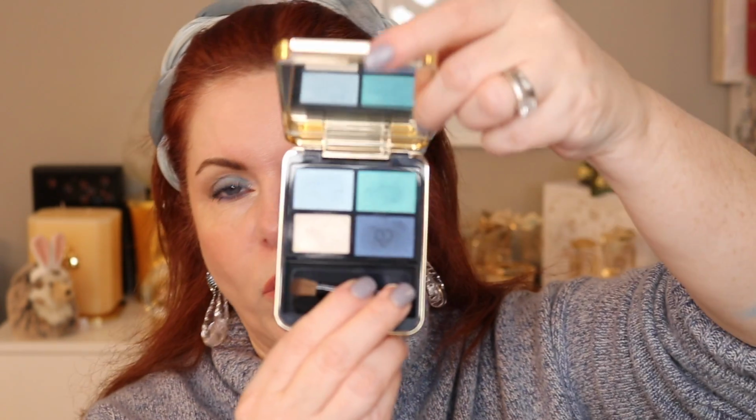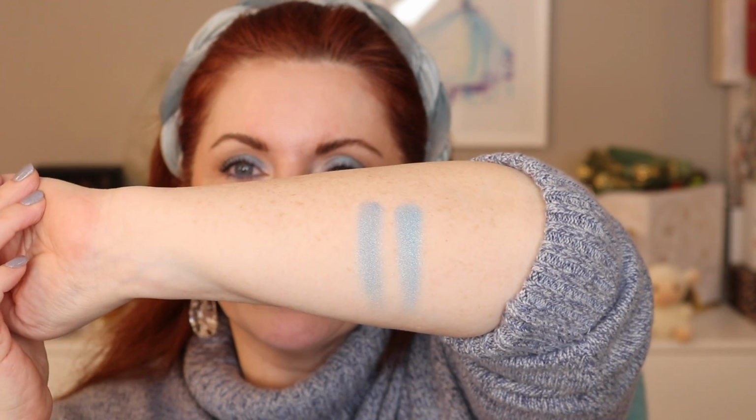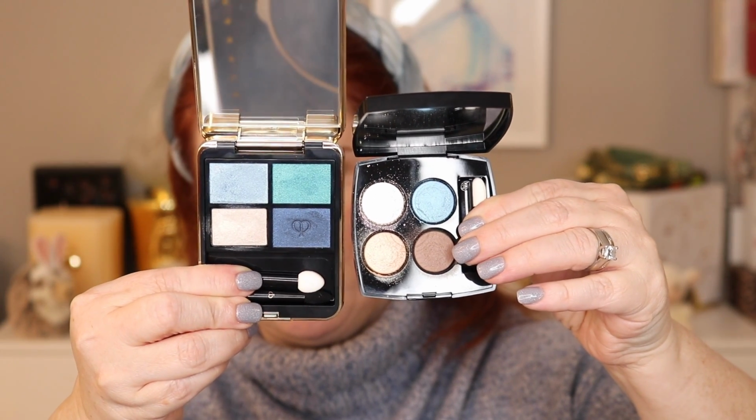So this is Azure Blue by Clé de Peau. This is the new formula. And I'm going to swatch the baby blue out of this one. You guys can see, if you bought this one, similarities between these two. Now this one, this is Azure Blue, of course. The other shades in it are very different. They're not a white, peach, and brown. They're a white cream, turquoise and navy, but that's the baby blue. Notice a similarity there. Now again, color stories, not at all the same, but the baby blue, in my opinion, is very close.